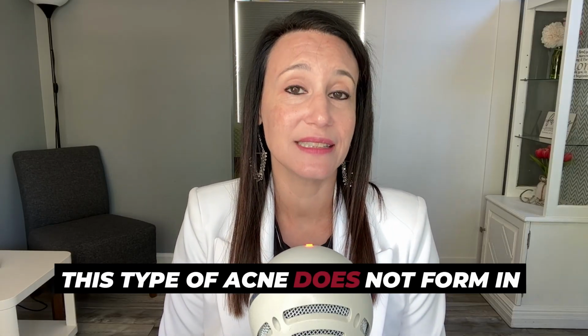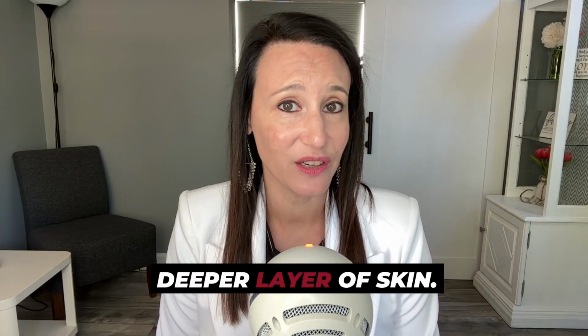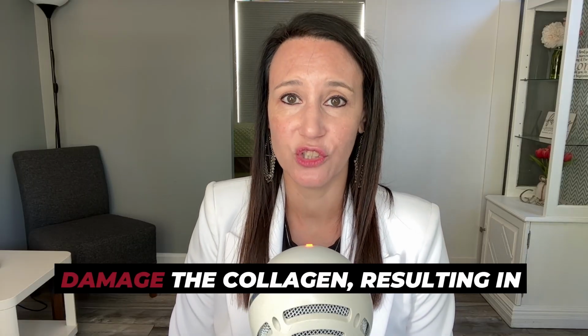This type of acne does not form in the pore. It forms in the dermis, which is the deeper layer of skin. If you pop hormonal acne, it will damage the collagen, resulting in a scar.